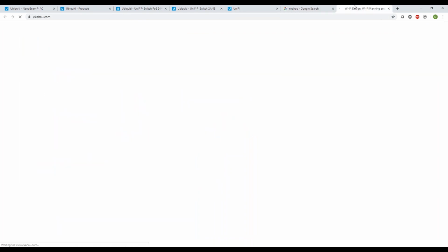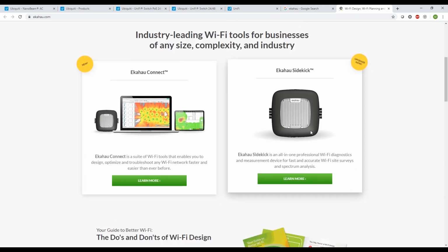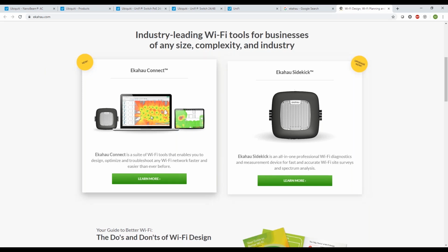So yeah, it's completely separate from Ubiquiti. They're a great company. They make wireless site survey and heat mapping software. They actually have the physical product that you would take with you and walk through the environment, and it measures wireless interference. And then they have the software that goes along with it, that allows you to then drag and drop access points onto a floor plan.